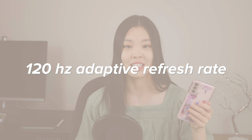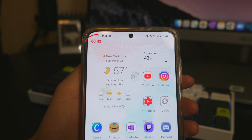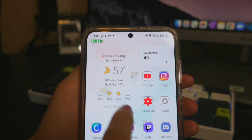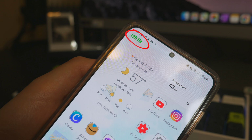First of all, it has a 120 Hz adaptive refresh rate. This just means that when the phone is idle, it usually sits at around 60 Hz, but then as soon as I begin to use my phone, it will jump up to 120 Hz. Now, most phones, including the iPhone 12, just stay at 60 Hz. And with 120 Hz, my phone definitely feels super smooth and responsive.